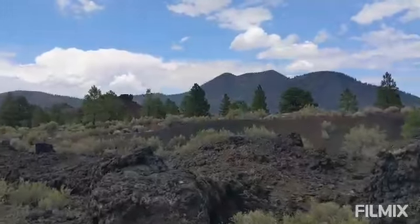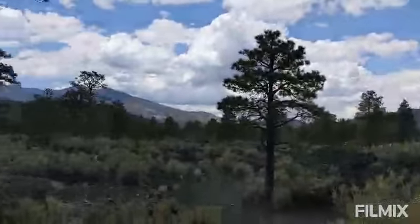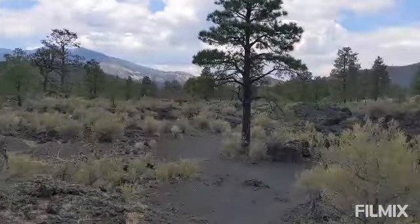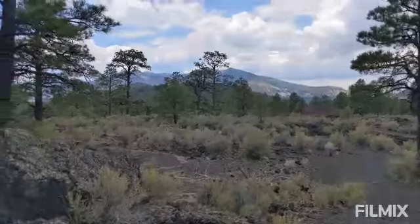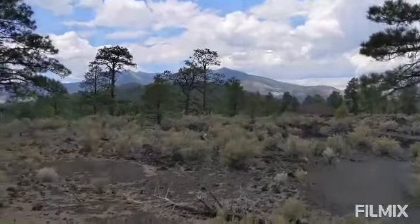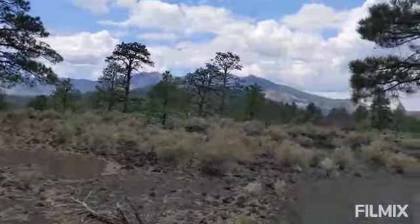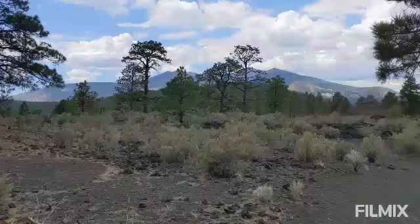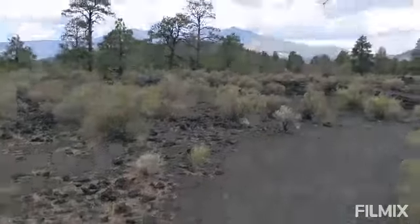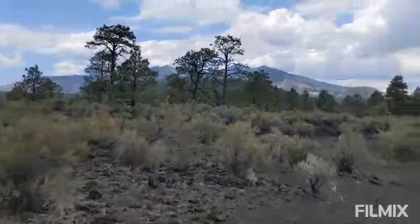All of these surrounding mountains here, the one over there in front of me, the San Francisco Peaks behind the trees there, and then of course Sunset Crater behind us, they are all volcanoes. As a matter of fact, Mount Humphreys in front of us here is actually still considered active. It blew years and years ago, but you never know if it's ever gonna blow again.